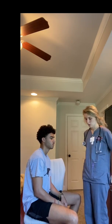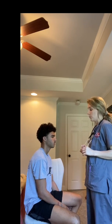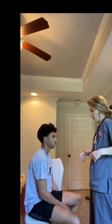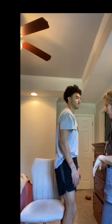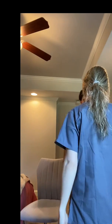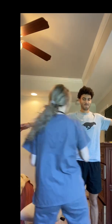Pulses are strong. Now we're going to assess for ratio. So we're looking for a 1 to 2 ratio. So we're going to have the patient stand up and look for symmetry. Okay, and hold your arms out. Okay. Patient is 1 to 2 symmetry, which is good.